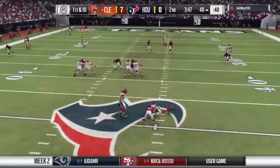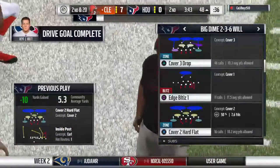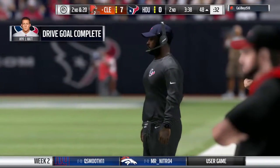And no escaping this time as he'll go down. They got him for a sack. J.J. Watt in there to make the sack. He buries him for a loss of 10.